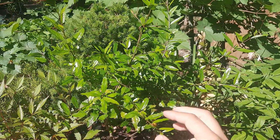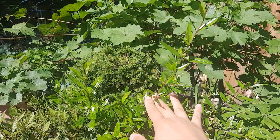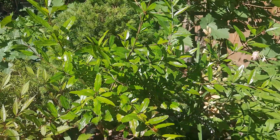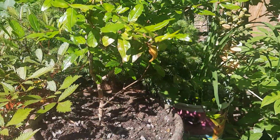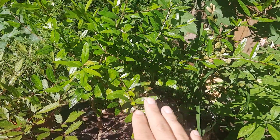Propagates really well from cuttings. I recommend taking several nodes. Be generous with your cuttings. Give it a good start just because it takes so long for them to establish. Once established, they don't require a lot of water. Similar growth and maintenance to olives, actually.